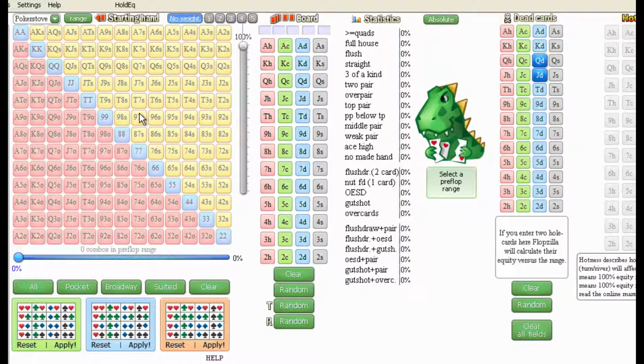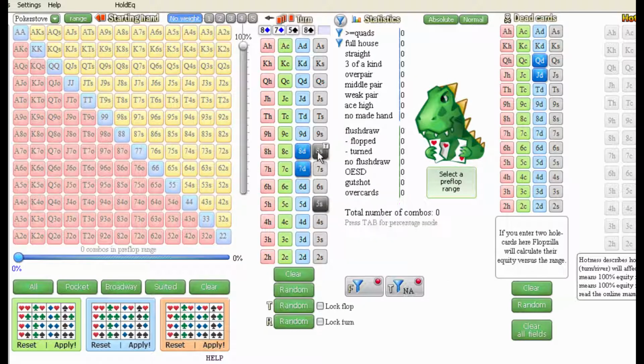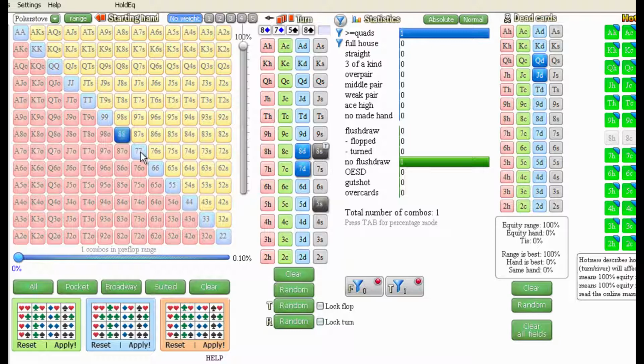Then we go over to the board and enter the flop, 8-7 of diamonds, 5 of spades, turn card, 8 of spades. Then we go over to this range box and create a worst case scenario. So let's enter all of the best hands in our opponent's bet range in this situation. I think it's quad eights, sevens full, fives full, and 8-7 suited.